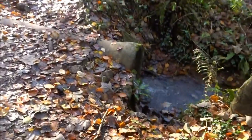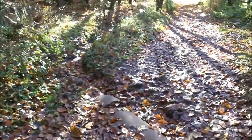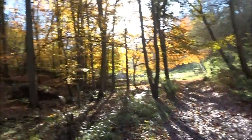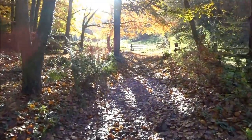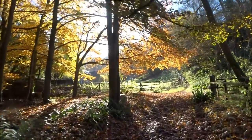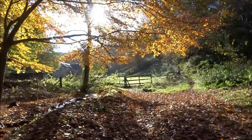There's some water in it. Going down. Great big pipe. Beautiful trees, everyone. And this is where the lovely pink cottage is up here. Look at those trees. And I've been out for about 2 hours now, just plodding along. Just plodding.